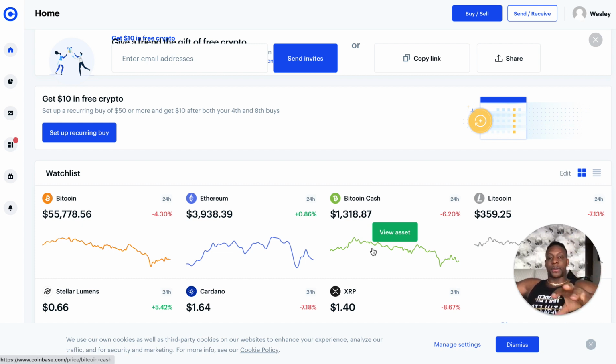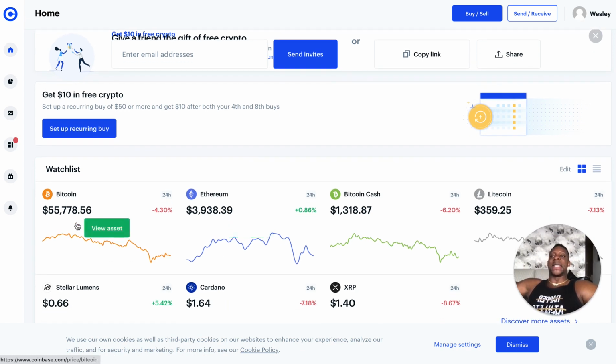Listen, crypto, in my opinion, is going to be the wave of the future. Elon Musk is on board. Mark Cuban is on board. This is going to be a currency that we will use. Bitcoin for sure, and I truly believe Ethereum as well. So listen, please get you $50 of Bitcoin, $50 of Ethereum as well. And let me show you my whole portfolio.